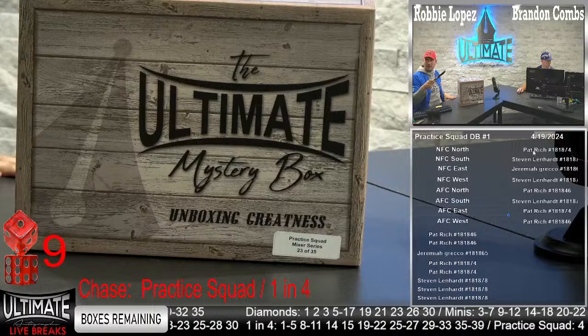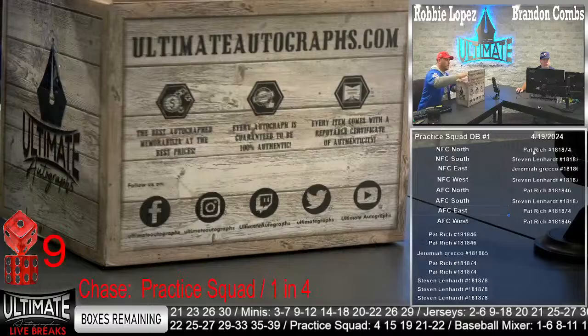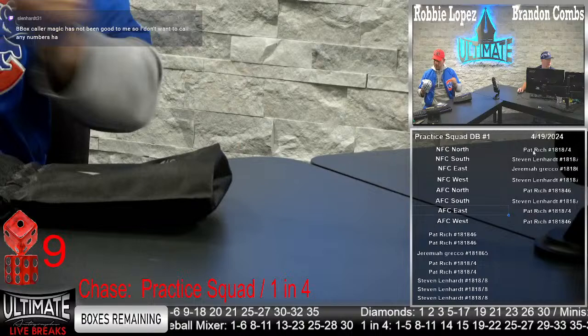Box 23, looking for that last secondary headliner, Tyrann Diggs. Is he in here? He's not, because we got to sell some mini. The mini is going to be... Ooh. This is a pretty nice player. Let's see if it's on the team that I believe he's on. Oh. It's Dallas Cowboys, an NFC East hit.